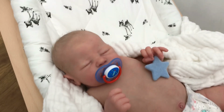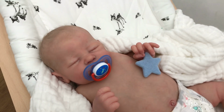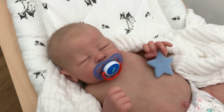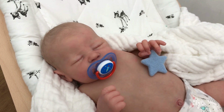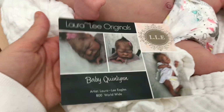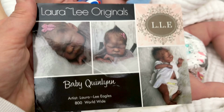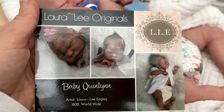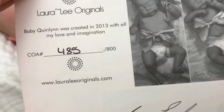So hi guys, as I was saying, this is a long sold out Quinlan by Laura Lee Eagles, the sculpt from 2013. I want to show you guys her little COA. So here's her COA. I was so lucky to snag this beautiful sculpt. I purchased two originally during her original release, which was in 2013.